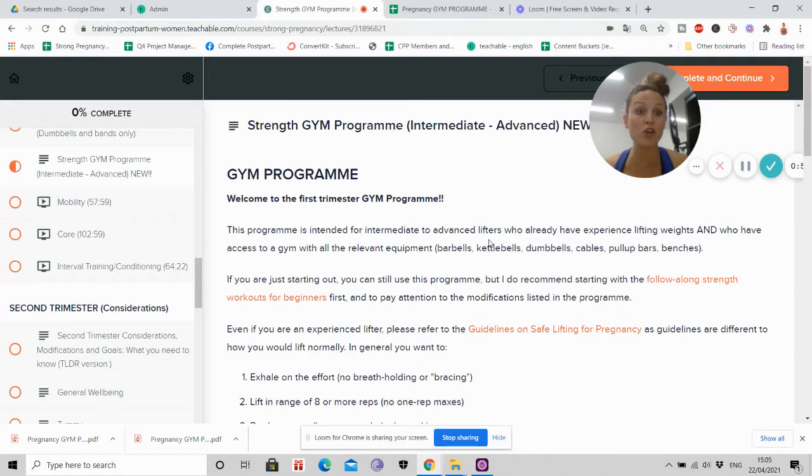This program is for you if you are now in your first trimester and you already lift weights, you've been lifting for at least 3-6 months, and you go to a gym, maybe you've got gym equipment at home, maybe you go to a CrossFit gym, and you want to continue lifting weights safely throughout your pregnancy. If you are a total beginner, I recommend that you start with the beginners program. If you have some equipment at home and some prior experience, you can move on to the intermediate program, and you can move on to this gym program if you want to. I would just start with the basics first.